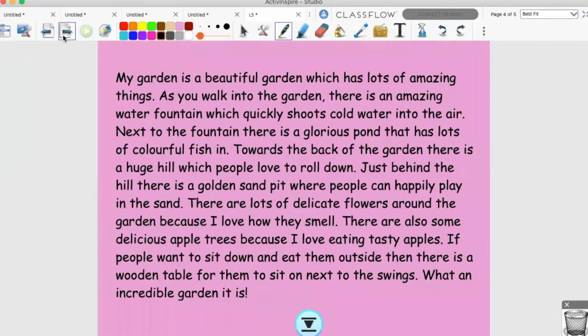Here's an example of what I would write if I was describing my garden that I showed you before. My garden is a beautiful garden which has lots of amazing things. As you walk into the garden, there is an amazing water fountain which quickly shoots cold water into the air. Next to the fountain, there is a glorious pond that has lots of colourful fish in. Towards the back of the garden, there is a huge hill which people love to roll down. Just behind the hill, there is a golden sandpit where people can happily play in the sand.